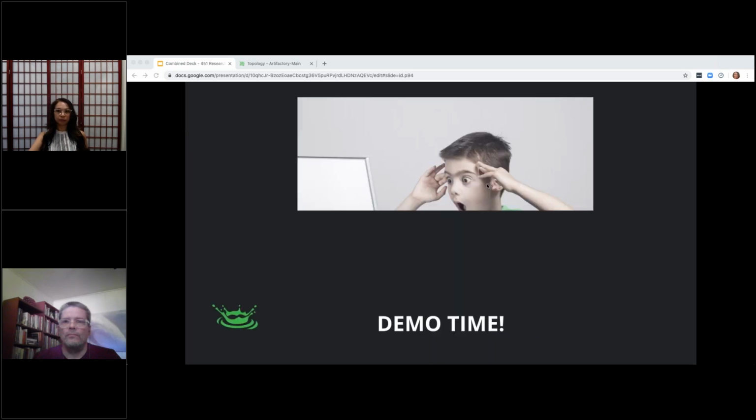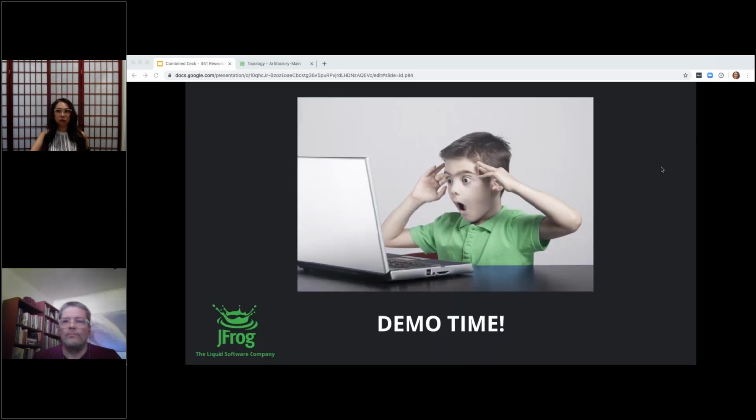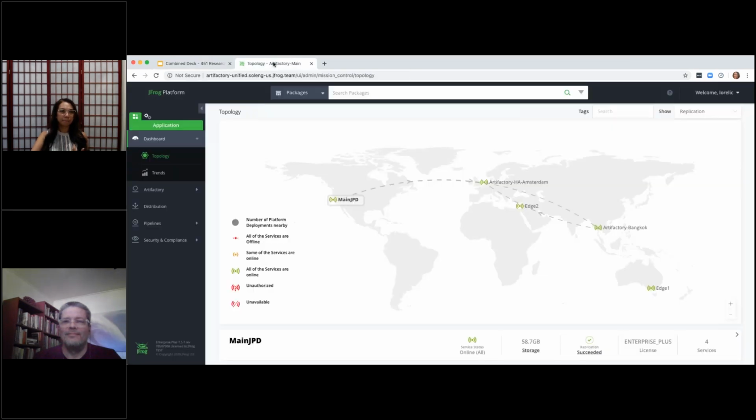All right, with that, I'm going to switch to my demo environment. So this is the UI of the unified JFrog platform. It provides one single pane of glass across the platform. Here you'll see the topology map. This shows all of the platform deployments that I have across the globe. The lines represent the direction of the replication or synchronization between the platforms.